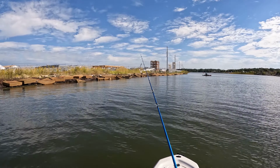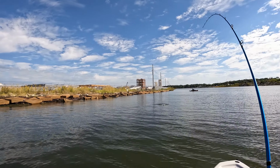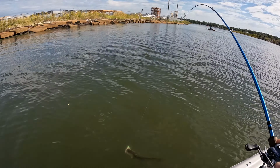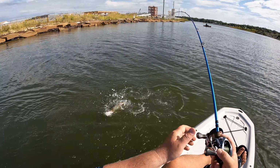Oh, he's on. He's on. He's on. That's a good one. That's another one right there. Golly, they're all over this bait. That's a trout. Is that a trout? That's a good speckled trout. Good trout. Come here.